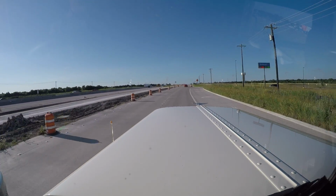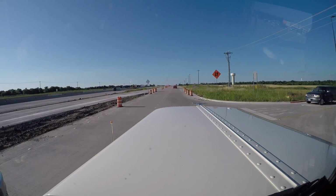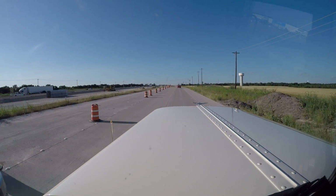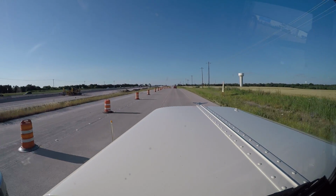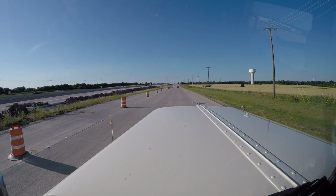So anyway, there's the update, guys. We're going to get out of here and get this baby on the road, get her wound up. We got the tire pressure sensor back on there, and she is reading, so we're good.